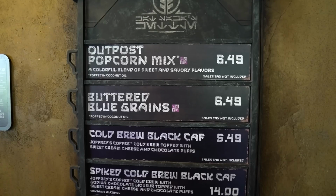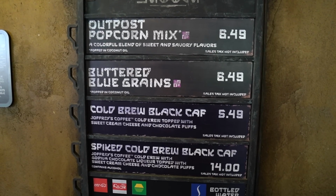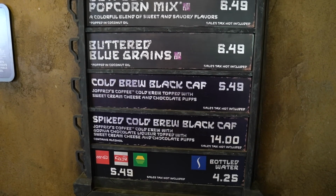Oh, and there's a new coffee inside of Galaxy's Edge that I really need to try, and it came over from Disneyland. So let's not waste any more time. I hope you guys are ready, because I am. Let's go do this.